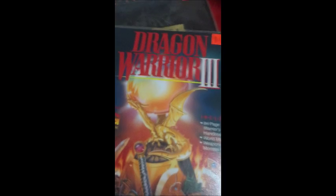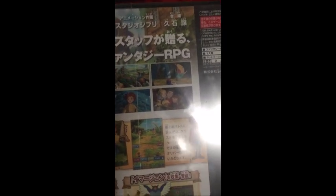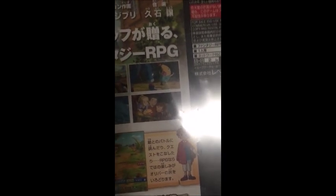I should probably show the quality of the game. My hands are a little wet. I'll edit that later. Okay, the back of this. I guess I can't really show anything, I'll just describe it. I haven't even looked at it. This is actually my first time looking at the back of the box. This is really cool. It has cutscenes in the game. Just talk about it being an RPG.